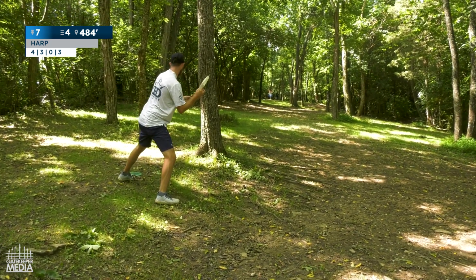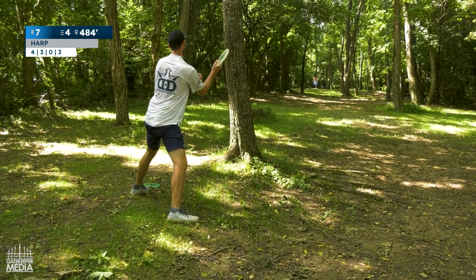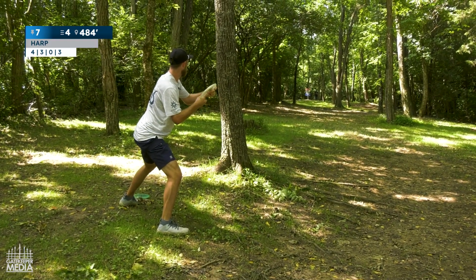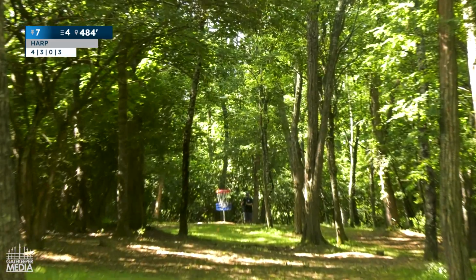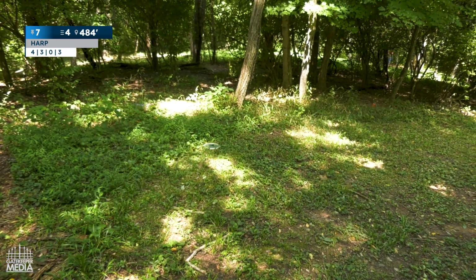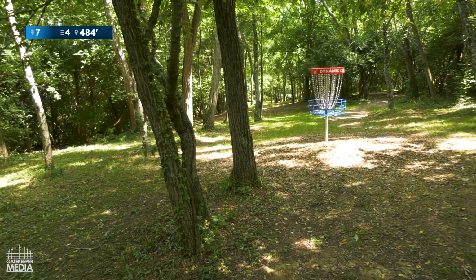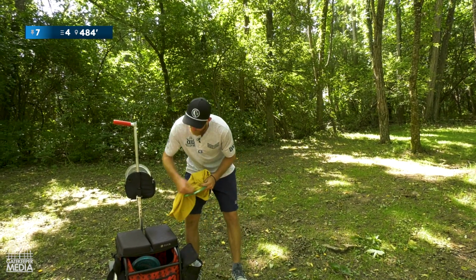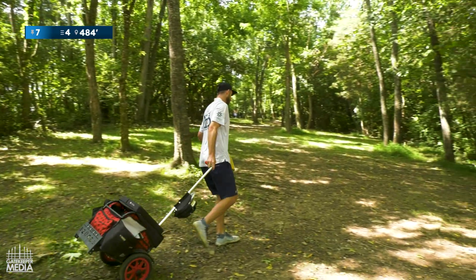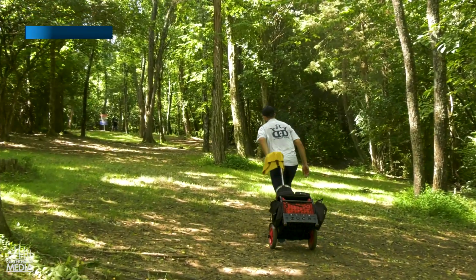I'm gonna throw a similar shot. The second shot on this one's almost always a forehand for forehand players because the angle's so much easier to hit with the forehand. There we go, that's pretty good. And as you saw at the end, it naturally hyzered out. That one's one of my more stable Harps. So going uphill, if you're throwing an already stable disc, it's gonna be even more stable at the end, like you saw. So stability on uphill shots is the most important tip when you're selecting a disc.